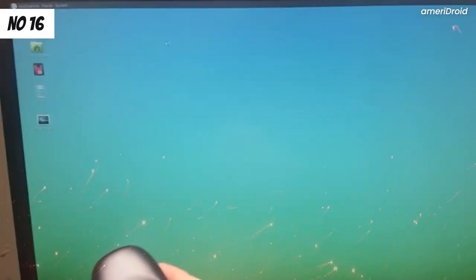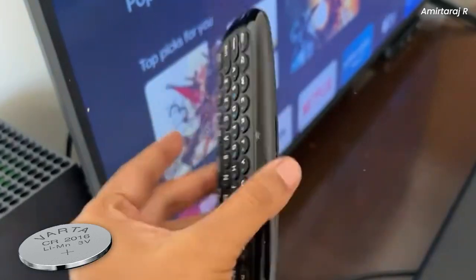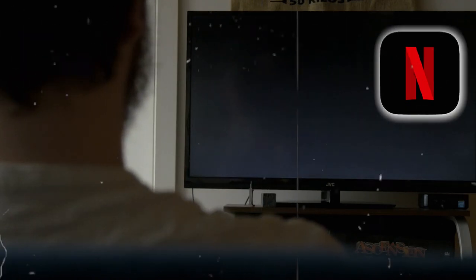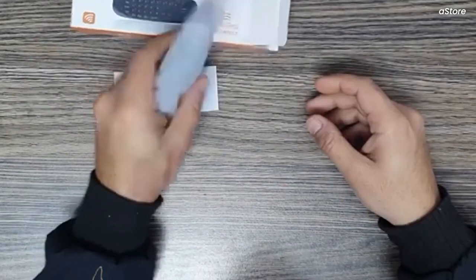Number 16, remote control for QWERTY keyboard. Once you put in fresh batteries, the pre-programmed remote will immediately function, allowing you to search for your favorite Netflix movies. One remote control, together with instructions, is included in the package.